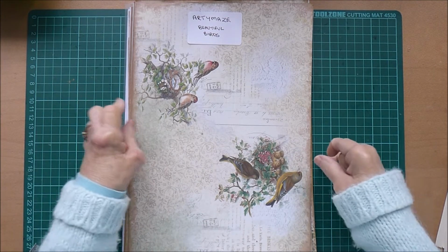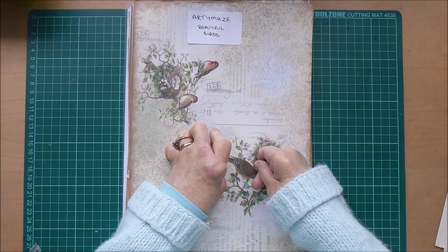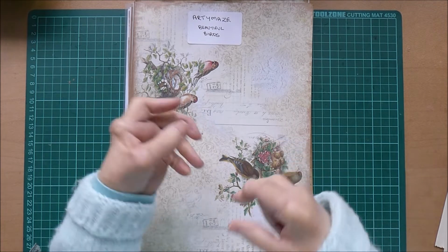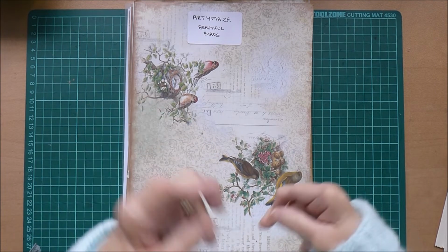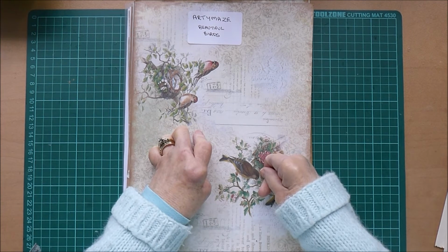And today I'm going to be starting work on my new journal. If you've seen any of my challenges with Roxy Creations, you will probably not be surprised to learn it's going to be a bird journal. Well, a bird and nature journal. It's not going to be exclusively about birds, so there'll be other naturey things in there, but the birds are going to be the star of the show.